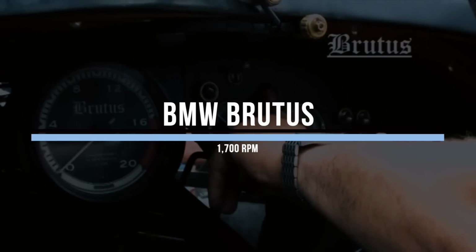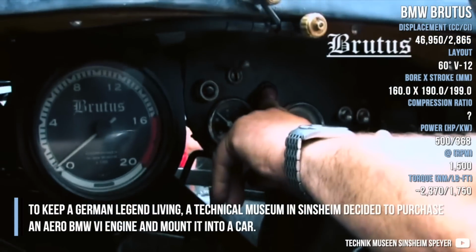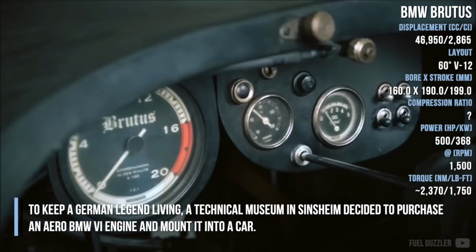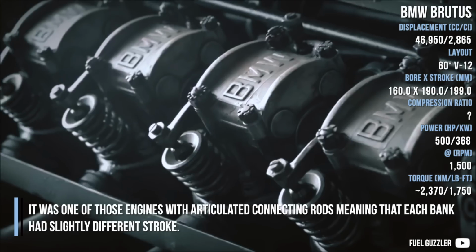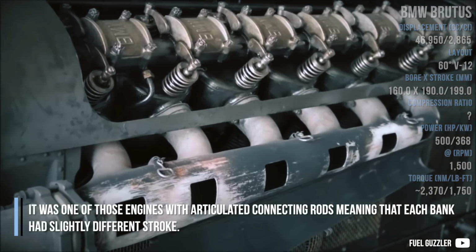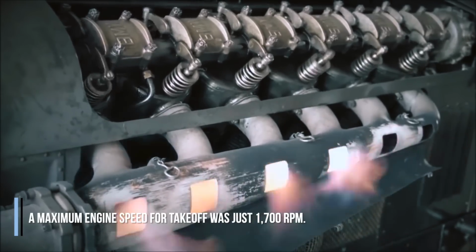BMW Brutus. To keep a German legend living, a technical museum in Sinsheim decided to purchase an aero BMW 4 engine and mount it into a car. It was one of those engines with articulated connecting rods, meaning that each bank had a slightly different stroke. A maximum engine speed for takeoffs was just 1700 rpm.